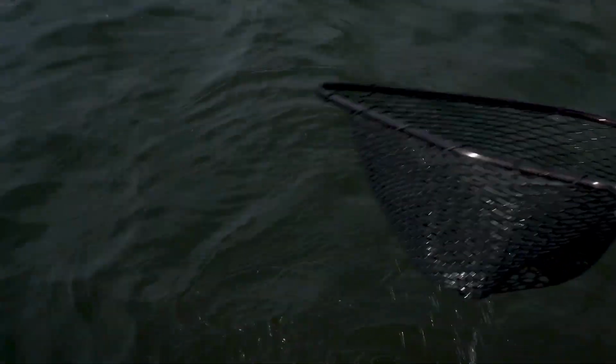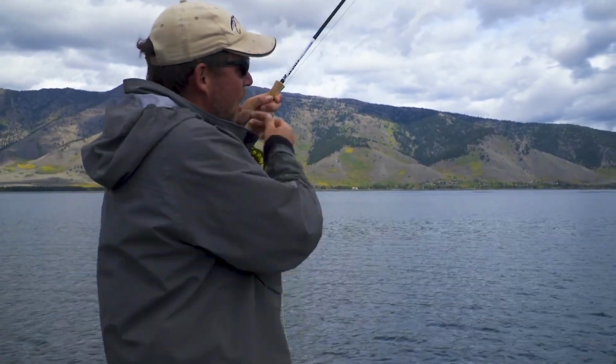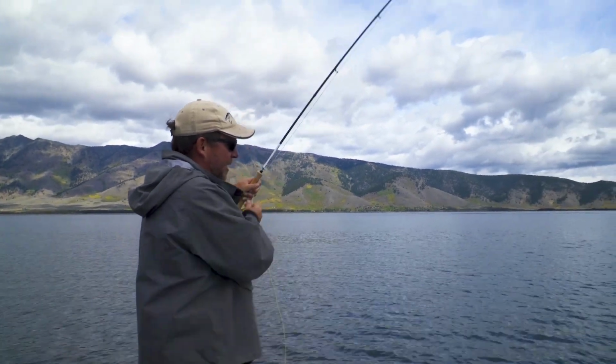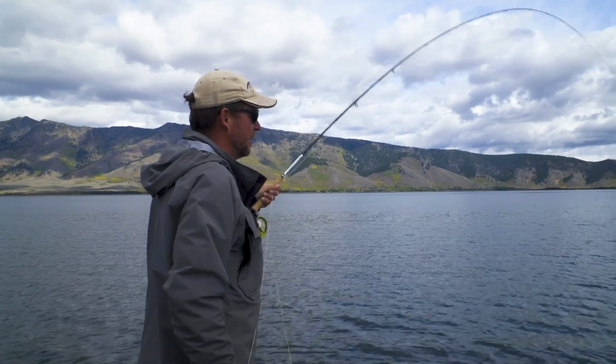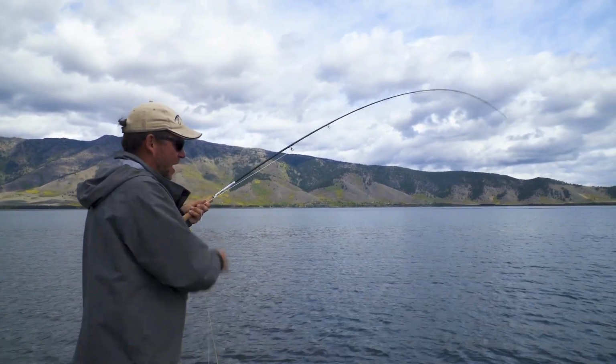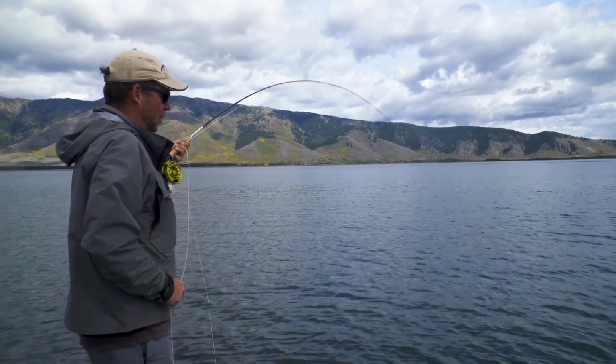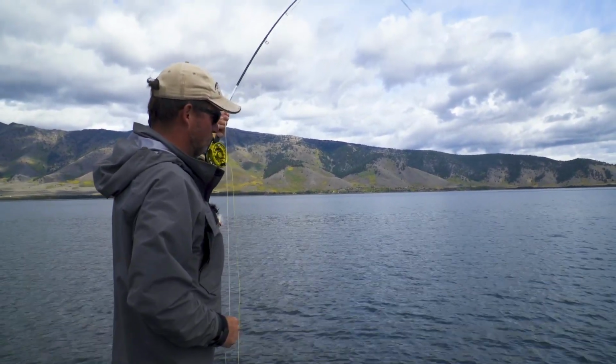There he goes. I'm on. This is just lights out. We are definitely picking out what the pattern is for these fish, and it's all about speed. Speed is what you need here this afternoon for these cutties, hybrids, and brook trout. The faster you are, it seems, the more reactive they are.